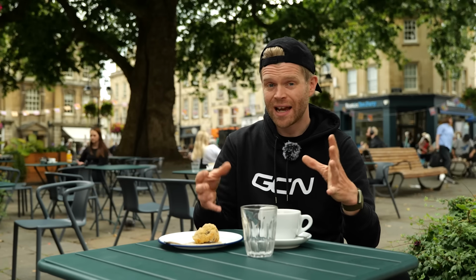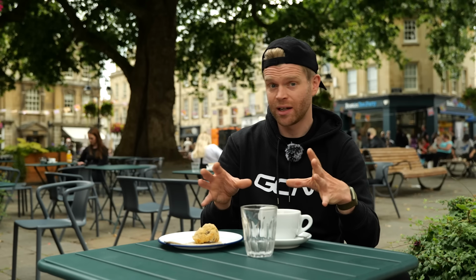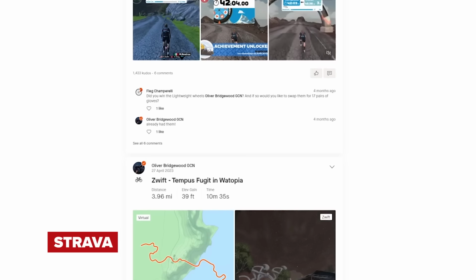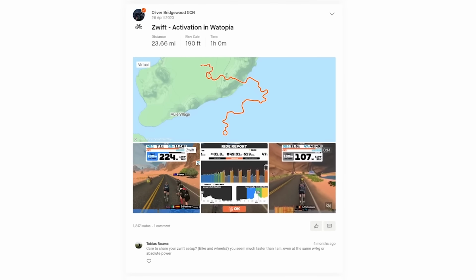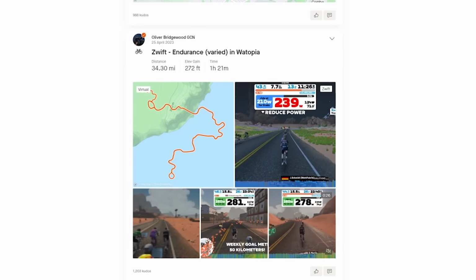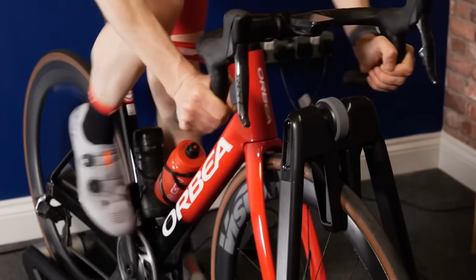So while training for 10s, I was typically averaging around 10 to 12 hours a week. And you can see all my training and riding on Strava. I'm totally transparent, I upload everything. So you can see that the vast majority of that was on the turbo after work, because I'm better at riding in an evening. I'm not very good at doing hard sessions in the morning. That works better for me, so I do that. And also then doing rides at weekends. But yeah, you can see it all on there.